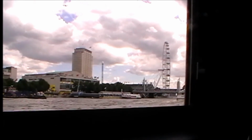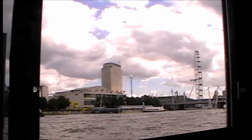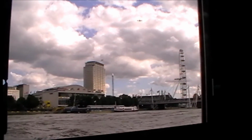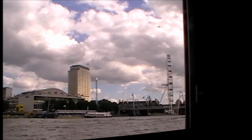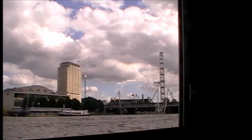The building next to it with the large clock face, that is Shellback's house. This was once offices for the oil company Shell, and it has the largest clock face in London. That is 1 inch bigger than the clock face on Big Ben. And 1 inch makes a lot of difference when you're talking about things like that.